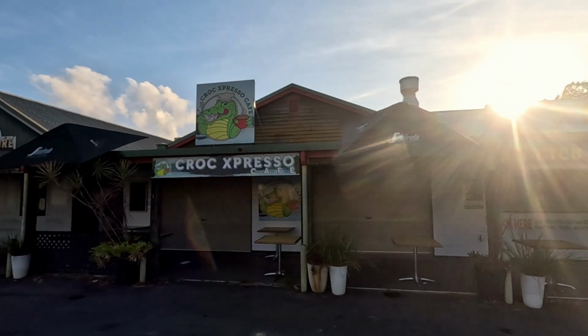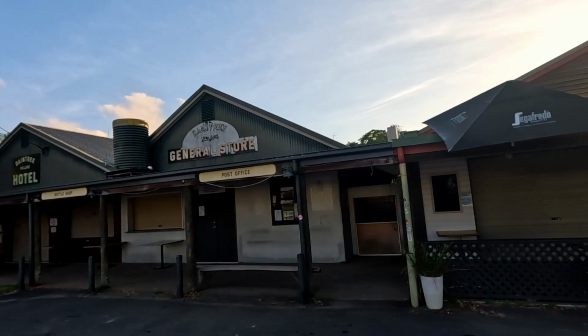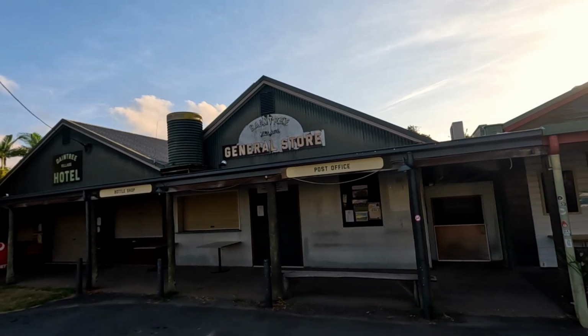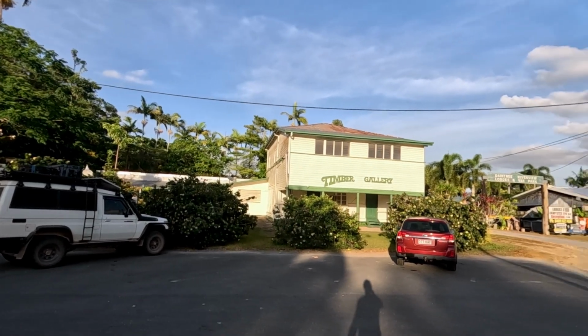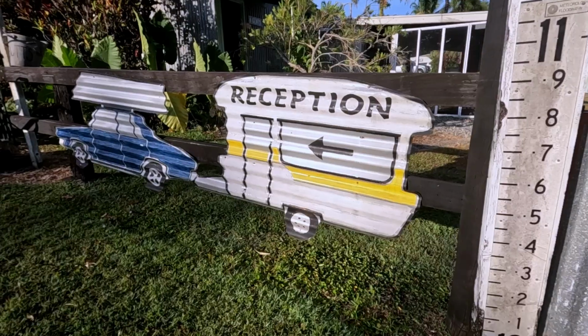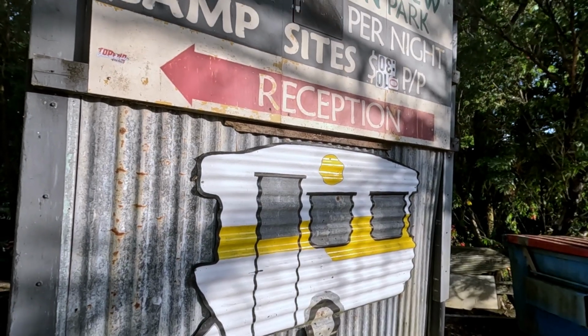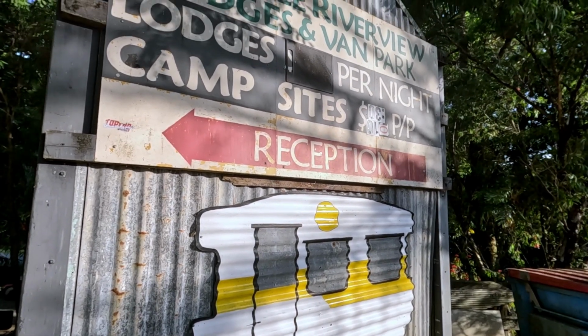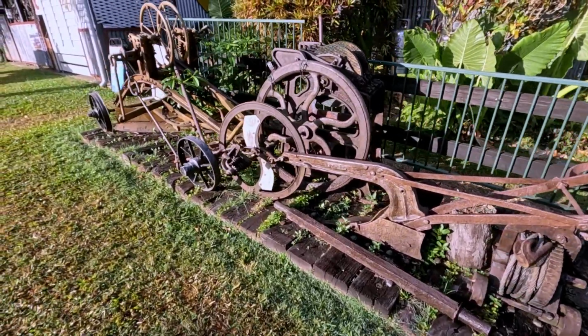Down one side of the street here, you can see there's a variety of little shops, including a cafe, a general store and a hotel. Down the other side, there's a timber gallery, which I don't think is in operation anymore. And there's also a pretty quirky looking caravan park and lodge, which seems to be pretty popular as I can see quite a few people camping out the back. This place also has quite a few cool bits and pieces lying around out the front too.